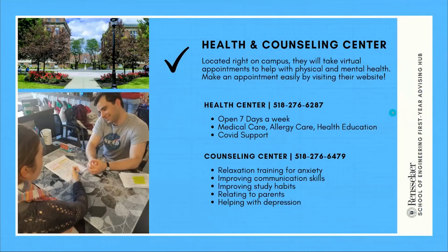Then we have our Health and Counseling Center. They're located on campus. They take virtual appointments with physical and mental health. So it's free. When you're an adult, these things are not free. So I highly recommend going, even if it's just for a check-in and learning other skills with test anxiety, with time management. We can always help you with that. But if we feel like it's elevated and we feel that you would really benefit from this office, I know sometimes it's hard to get an appointment, but if there's a slot, I'd take it.